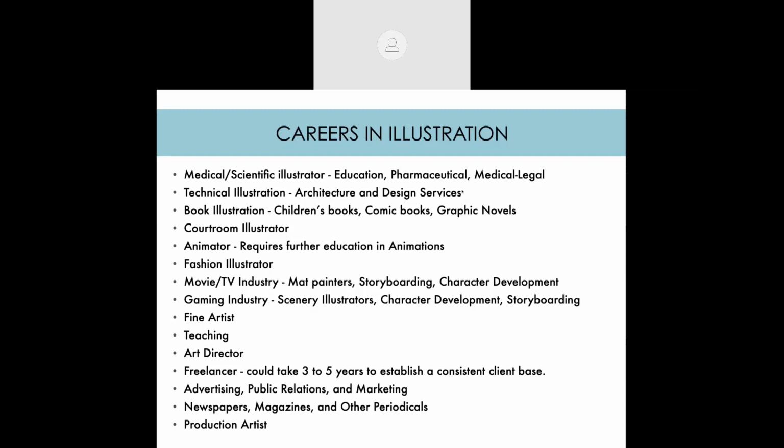Freelancing is something a lot of illustrators choose to go into because it's being your own boss, working your own hours. It's very tough to start out in. It could take 3 to 5 years to establish a consistent client base. So it's a lot of hard work, but if you succeed in it, you have to really know how to market yourself. You can do very well doing that. Advertising companies, public relations and marketing, they all use illustrators to sell product.